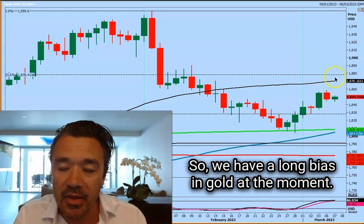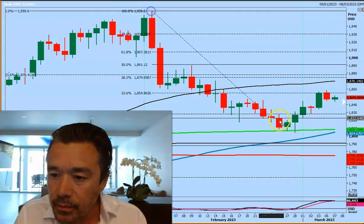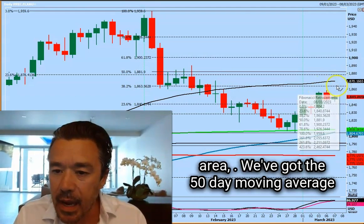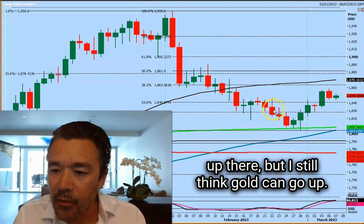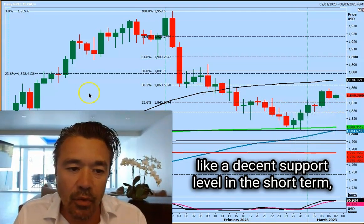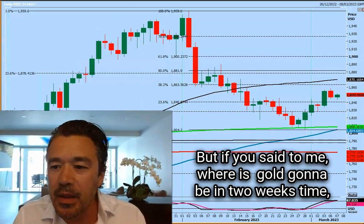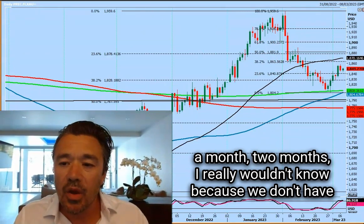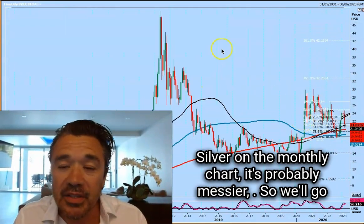So we have a long bias in gold at the moment. For now, I think the recovery can continue. This is a decent looking target, the sort of 1865, 1870 area. We've got the 50-day moving average up there, but I still think gold can go up. If we could hold above sort of 1845, 1840, that looks like a decent support level in the short term at least, then we can continue that recovery. But if you said to me, where is gold going to be in 2 weeks' time, a month, 2 months, I really wouldn't know because we don't have a decent medium-term trend to follow. That's the problem.